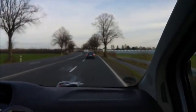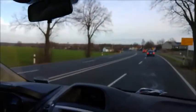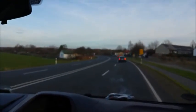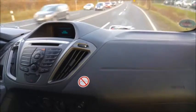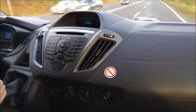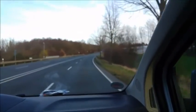Normally they're quite okay, but they can get some trouble with the gearbox, because they have to drive and stop and drive and stop because of mail delivery. We're coming closer to Hanover again, but still this camera doesn't want to focus when we're moving so fast. This is an outer area of Hanover, but still the Hanover district.